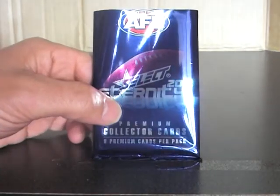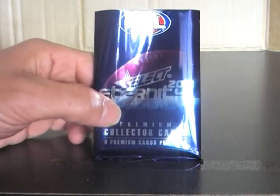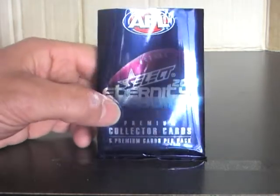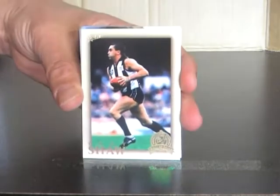Welcome to the ninth box break, the second half of this case of Select 2012 Eternity. We'll start cracking open the packets now. Still looking for all three redemption cards out of this case. Hopefully that will hit. Hall of Fame there, first pack.